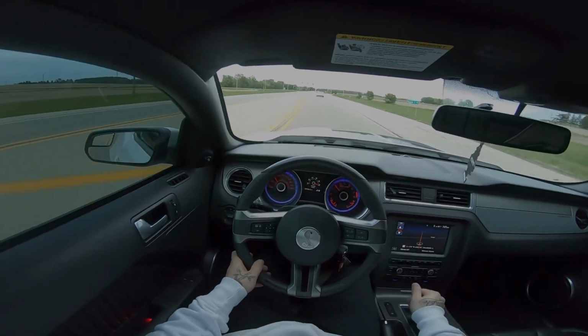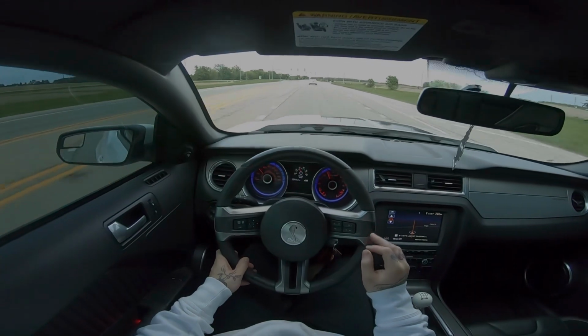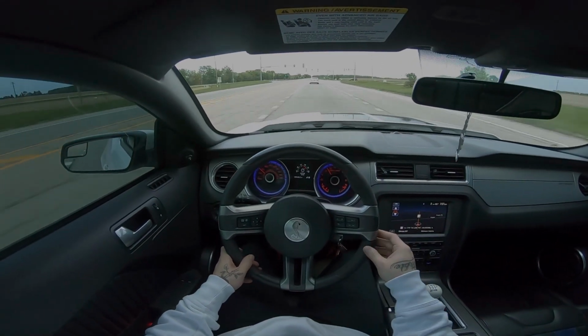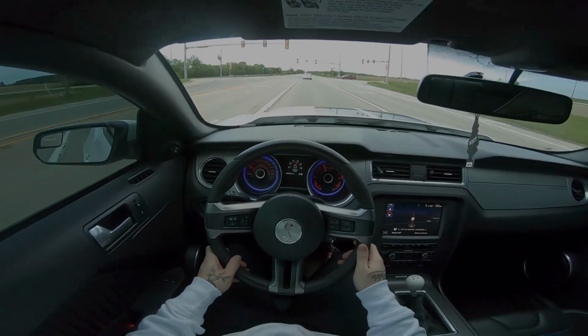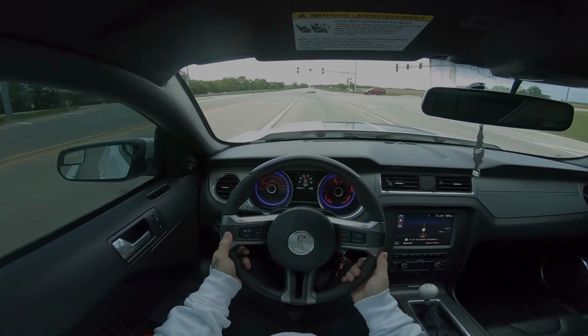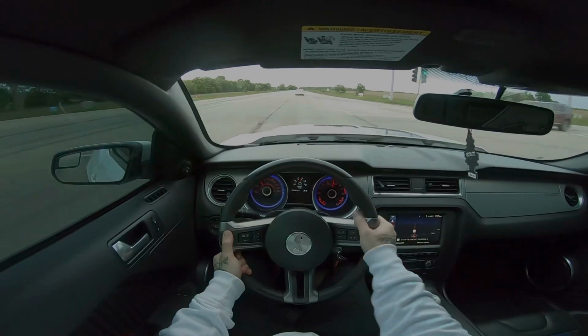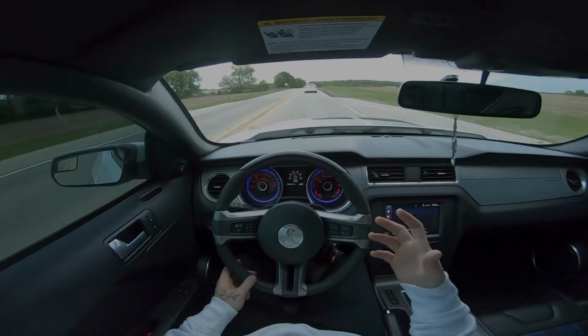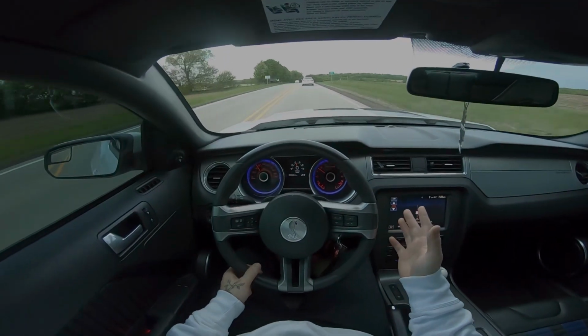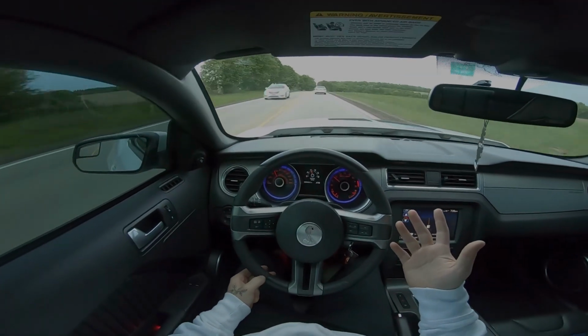I can hear the pops. I don't know if you guys will be able to. It's so nice. I don't know if you guys could hear that, but the car sounds ridiculously amazing. Even the 1314 exhaust on its own doesn't even sound bad. That's another thing that I love.